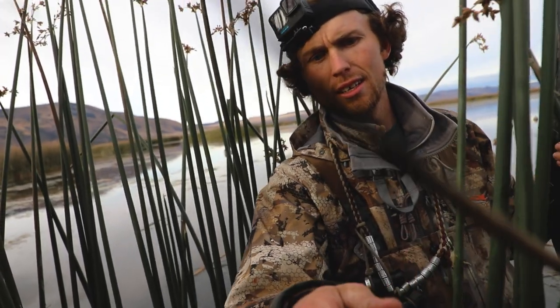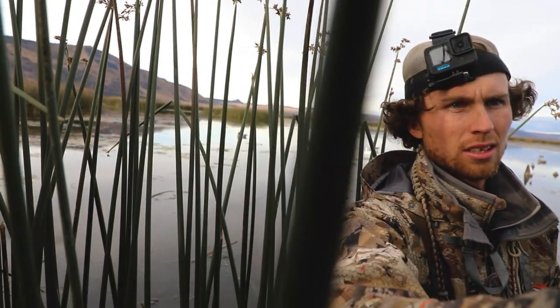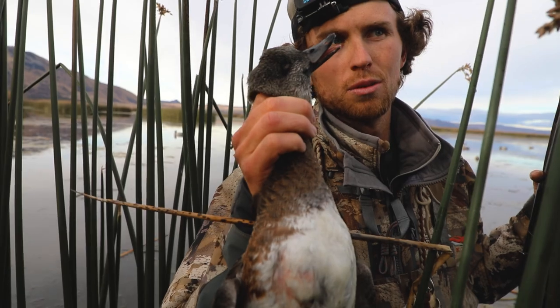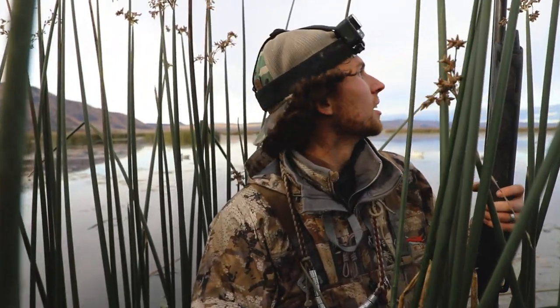Let's see that duck. I'm going to go with immature Wigeon drake. Just don't show him the wings. That was awesome. Good way to finish the trip. Birds are starting to pile in here. We have a 5-hour drive.